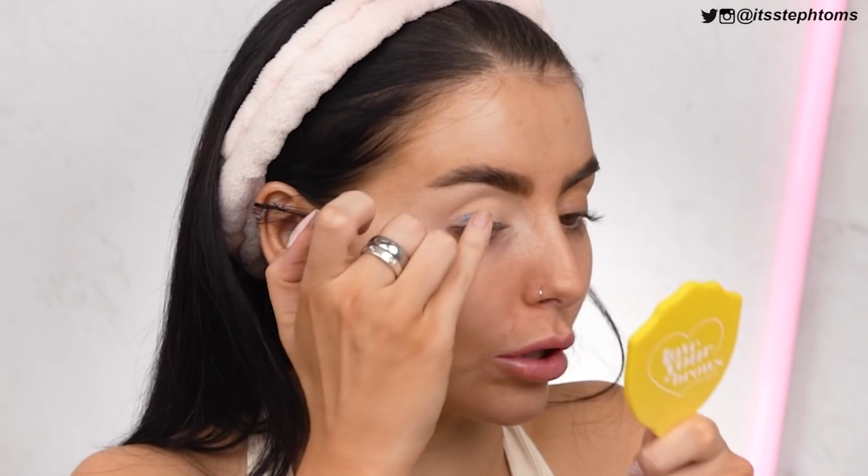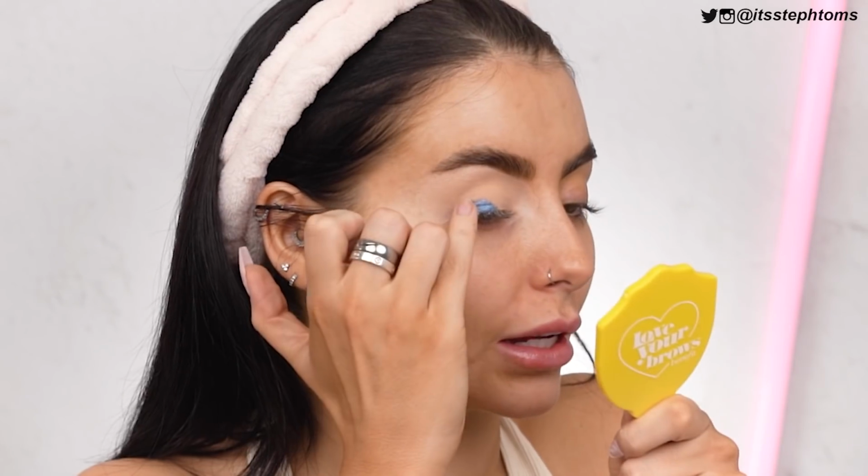These are, if you want foiled eyeshadows, properly foiled. They're not the sort of eyeshadows that say they're foiled and then it's just a shimmery eyeshadow. It is actually a foil. So yeah, I'm focusing that on the outer third of my eye, just bringing it up a bit. I mean, you can see how shimmery that is. Just like that. Okay, when this catches the light, that is so intense.